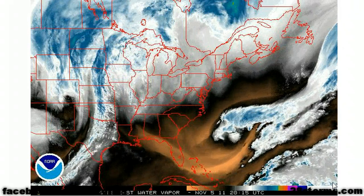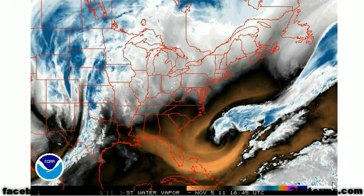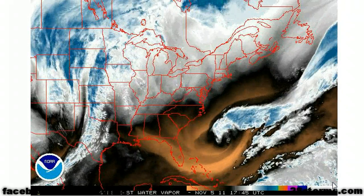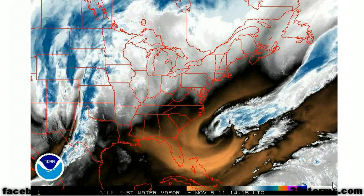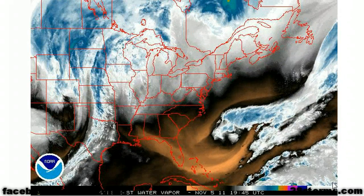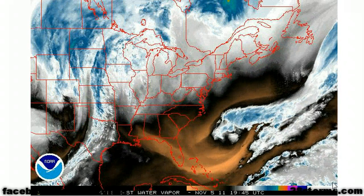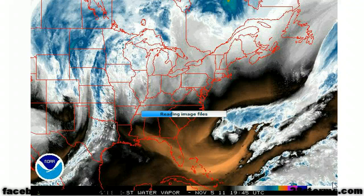It is somewhat rare for upper level lows to begin acquiring subtropical or fully tropical characteristics, but a lot of times if they remain over favorable water temperatures for an extended period of time, more convection will begin to develop near the low pressure center, and that is when it becomes more warm core in nature, meaning more tropical.